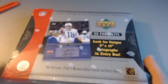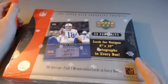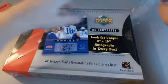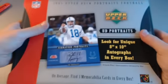Then within that box, you have usually about eight or nine other total cards. Nine cards. Yeah. Three memorabilia hits, and there's an occasional case hit where you get an autograph or an autograph relic card, and it is an extra. So those boxes have 10.